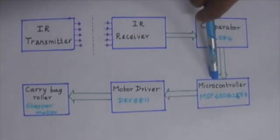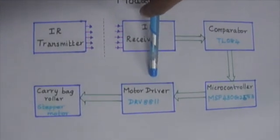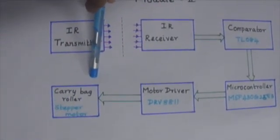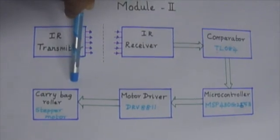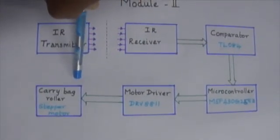This microcontroller in turn enables the motor driver IC DRV8811, which in turn makes the stepper motor rotate a full step, and which is attached to a carry bag roller to produce an automatically rolled out carry bag, so that the customer, when he reaches the carry bag counter, can automatically collect the carry bag and move on.